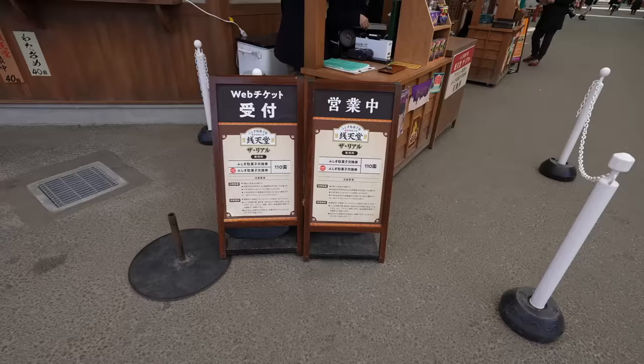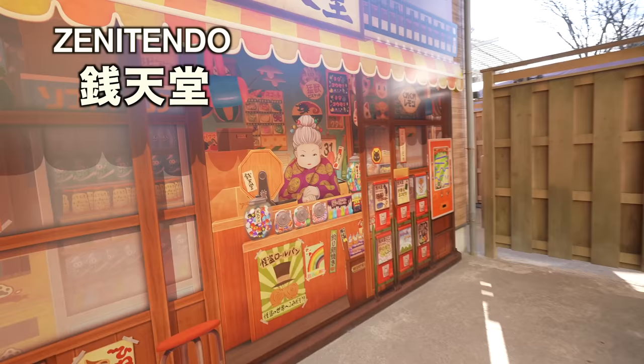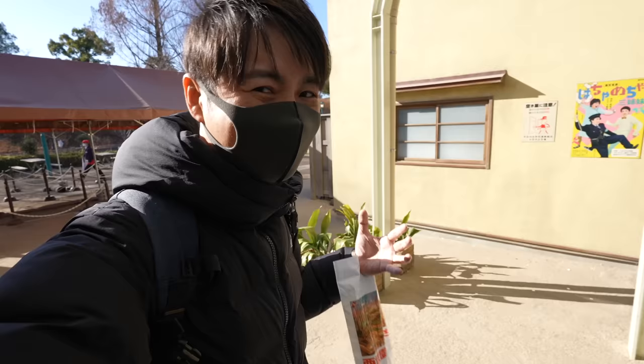So I just asked what it is, and now I know. That's one of the rides over here, the Zenitendo. It's from an anime, Zenitendo. I've never seen this anime. They have a wandering snack. If you buy the ticket, you can get inside and you can experience the attraction. Well, I've never watched the anime, so probably I can't really enjoy it. So why not? Let's enjoy the food, because 110 Japanese yen is a bit expensive. So let's get the food.